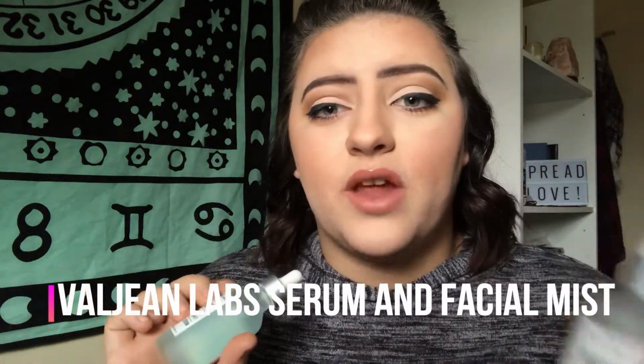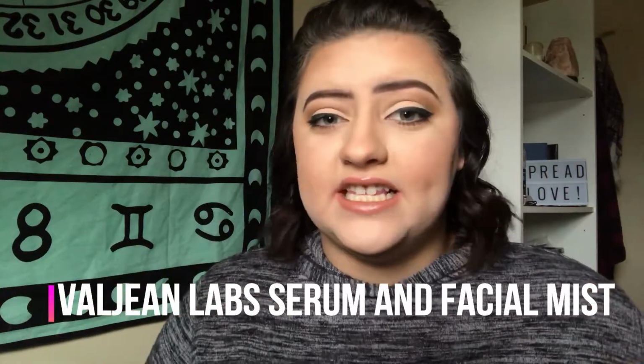So that's all I really wanted to mention for makeup. So I'm going to be moving on to skincare. I'm going to be talking about the Valjean Labs facial mist and one of their serums. You can get these at Urban Outfitters. I particularly like the hydrating ones.